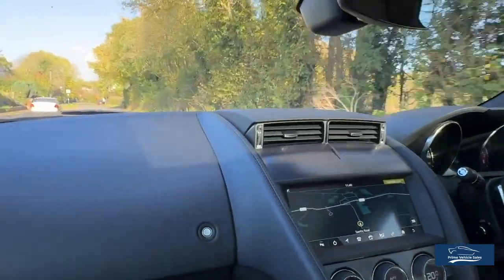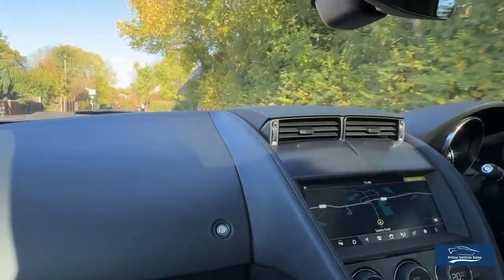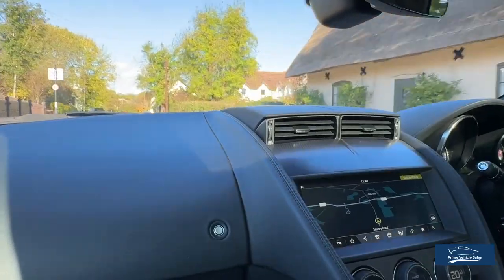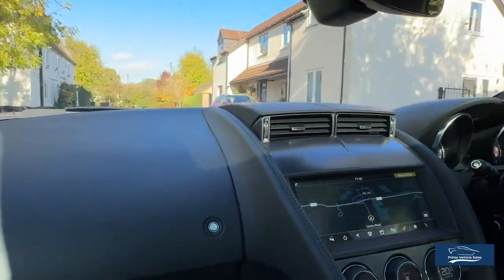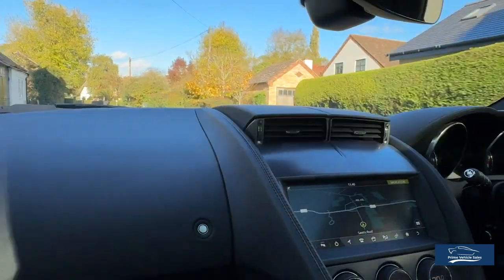Overall, a really, really nice looking car. Sounds great, looks great, drives superbly. Lots of information on the website, photos, details about the car and the history and the spec.